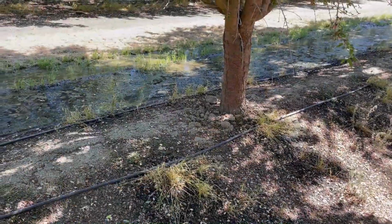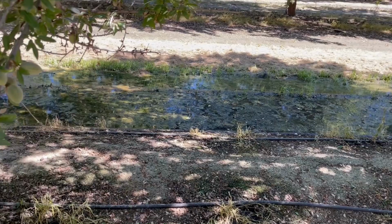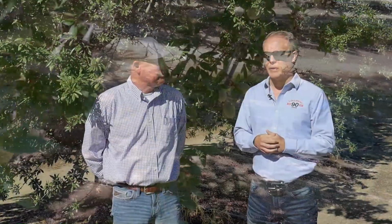Well, let's talk a little about irrigation management, because that's one of the reasons why we're on this farm today. There's ponding issues here. Yes. As you can see in some of the areas around this farm, even though we've applied a fair amount of gypsum and compost at the beginning of the season, this particular soil is constantly fighting that closing back up of the soil.